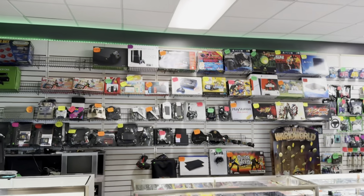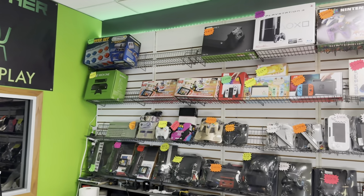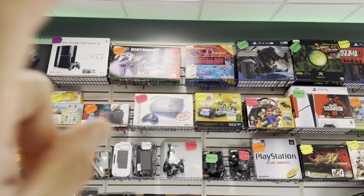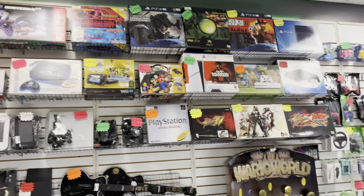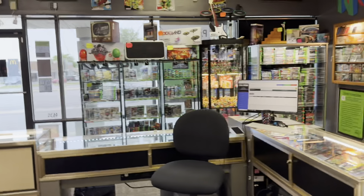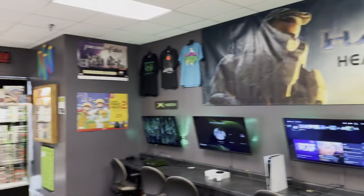Oh, we have our console wall, of course, which I am behind on my consoles. So we have some holes, but I have a million consoles in the back. We just got to get them out. There is a Virtual Boy right there in the box. Beautiful condition. So if you're in the market for a Virtual Boy, you know where one's at. And then on the tops of the cases, we have tons of random miscellaneous things. And then back here is our always free to play arcade.